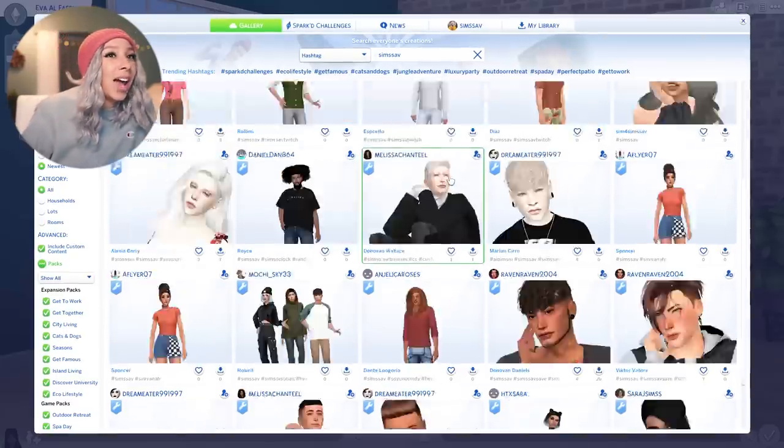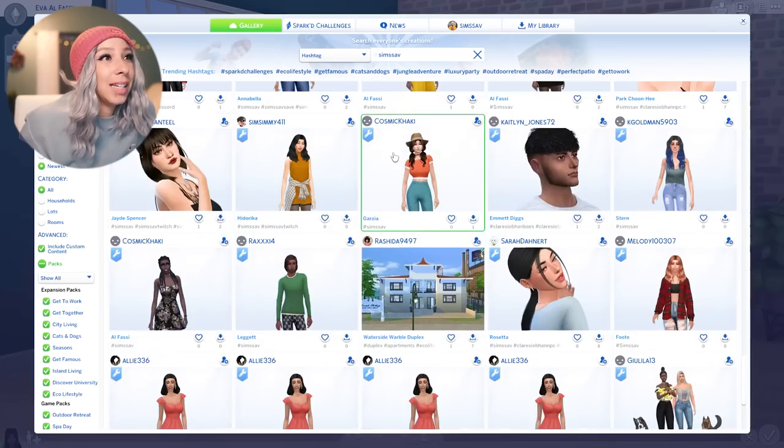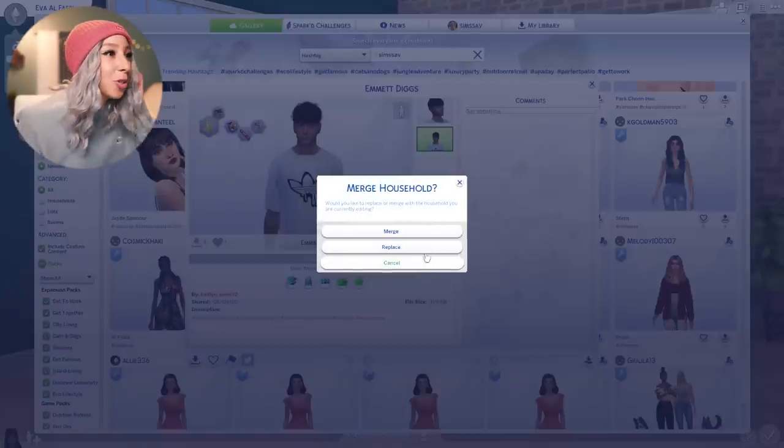All right, let's find a man now. A nice man. Let's see. Emmett Diggs. Huh. Goofball, childish, and cheerful. Interesting. We can check him out for sure.